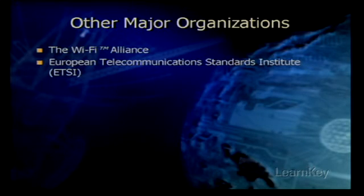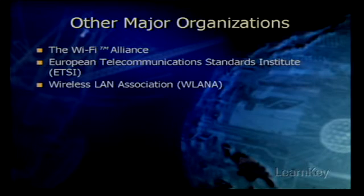The last standards organization that you need to know about is what's called the Wireless LAN Association, or WLANA. The Wireless LAN Association's mission is really for education and consumer awareness regarding the use and availability of wireless LANs and really to promote the overall wireless LAN environments in general. The Wireless LAN Association is really an educational resource if you're seeking to learn more about wireless LANs. They've got excellent information about a lot of the things that we deal with in this series that can take you even deeper into some of these components.